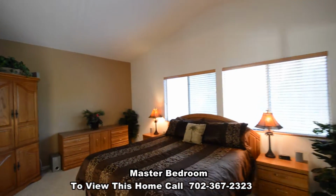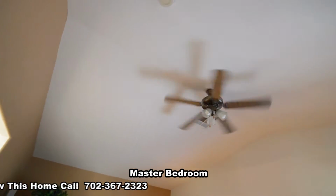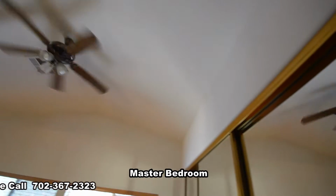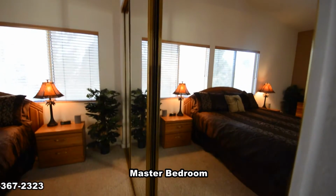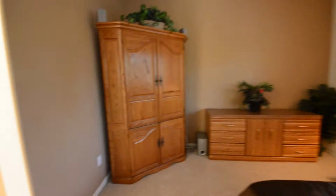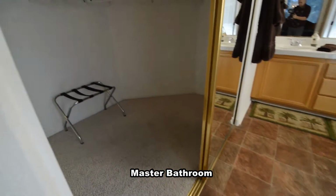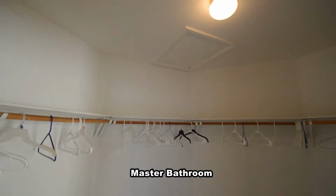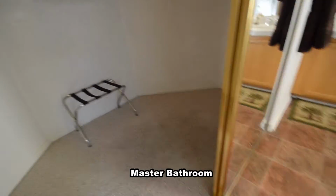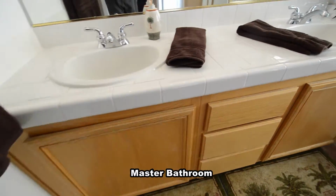The master bedroom has a vaulted ceiling, ceiling fan with light, window blinds, and a large closet with mirrored doors. The master bathroom has a vinyl floor, walk-in closet, double sink vanity, garden tub, separate shower, and a water closet.